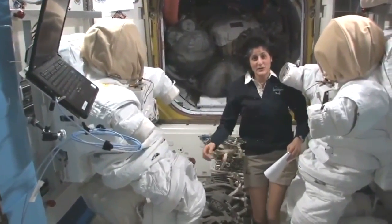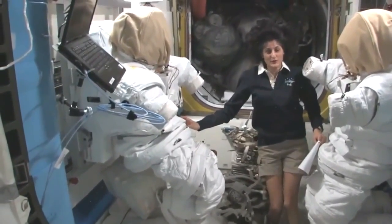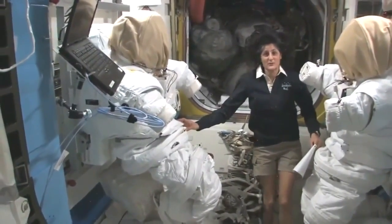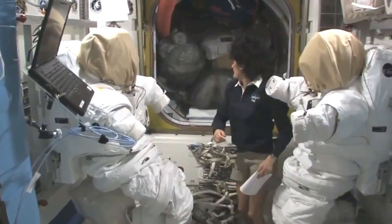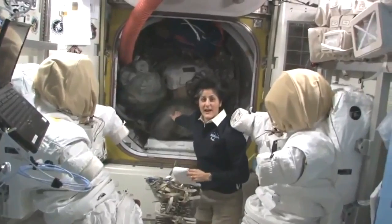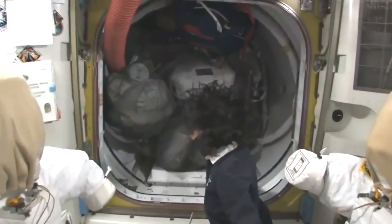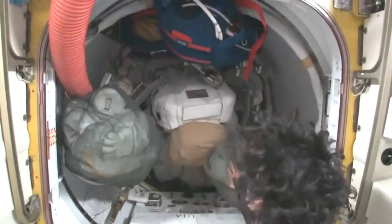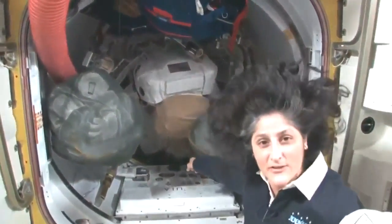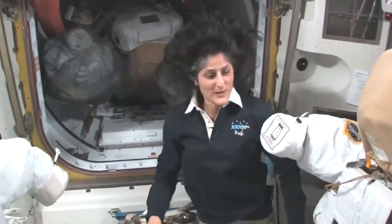Remember, space is really cold and really hot, and it's also the vacuum of space with no pressure, and so some of the equipment doesn't work well all the time. So we might have to go out and do a spacewalk. Right behind me is actually the hatch that you go out into space, and right now we have it filled up with a couple other spacesuits because we've got 4 of them up here and some of our tools. But right behind here is the hatch in which you actually go right outside into the vacuum of space.